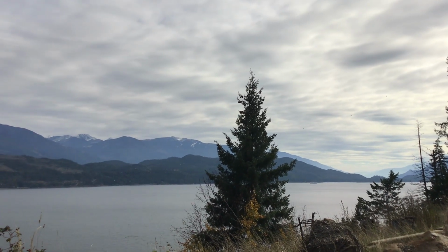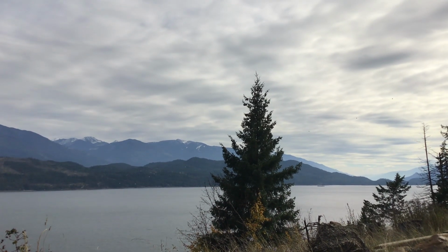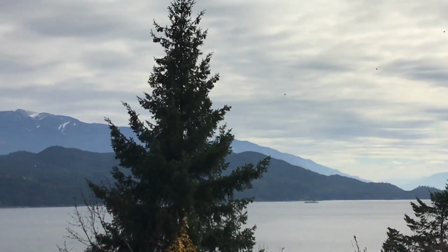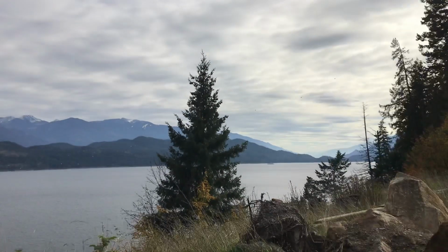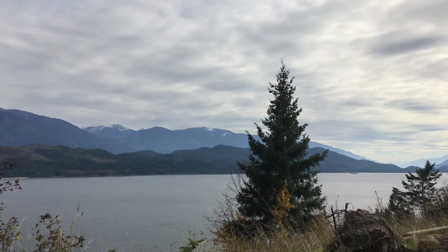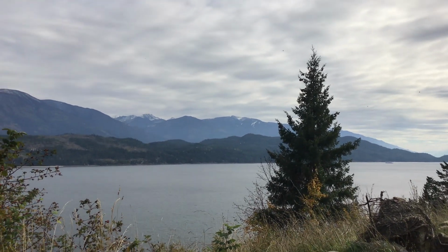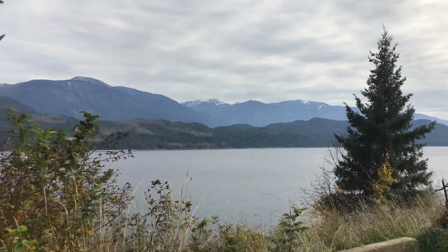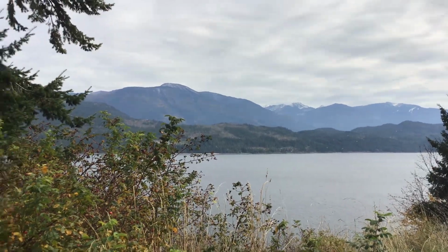I am currently just off Highway 31 on my way to Nelson. You can see in the distance over there the Balfour Ferry, the Kootenay Bay Balfour Ferry, on its way, I guess, to Balfour. And today is Saturday, October the 9th, and I thought I'm going to show what my life is like living in my vehicle. This is actually one of the things that I love about living in a vehicle: my home comes with me everywhere.